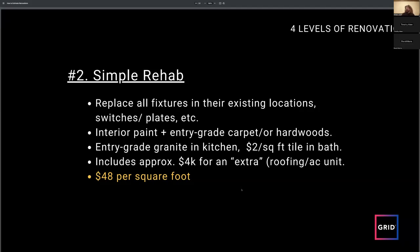All right. So number two, simple rehab. Place all fixtures in their existing location, switch plates, etc. Interior paint, entry grade carpentry or carpet or hardwoods. Entry grade granite in kitchen, $2 per square foot tile in bath. Exclude or include approximate $4 for an extra roof / AC unit. $48 per square foot is what you're looking at in terms of a simple rehab. Right?